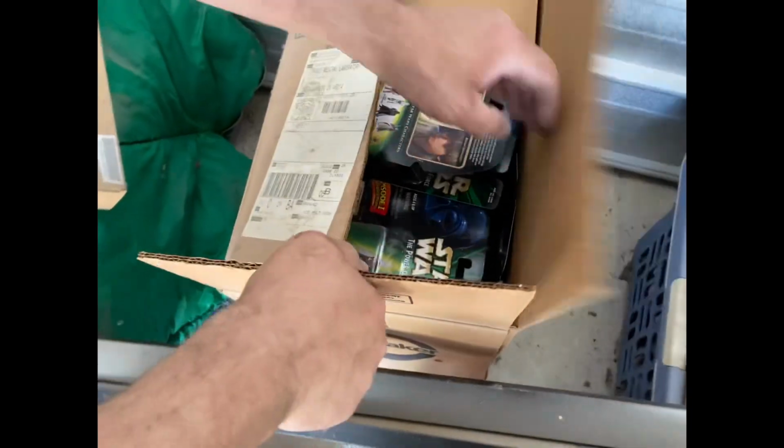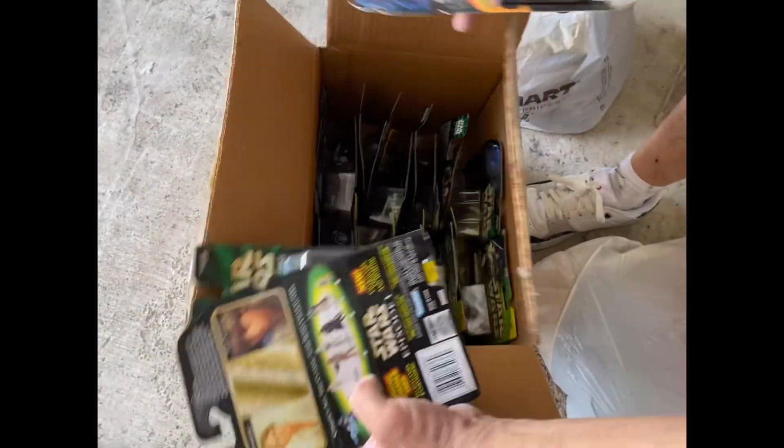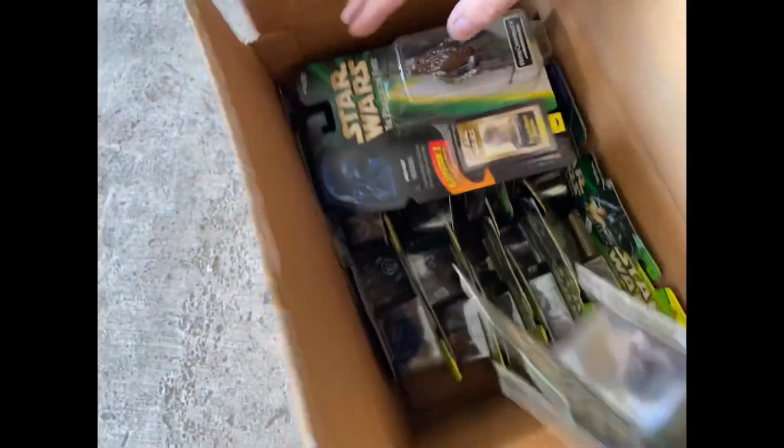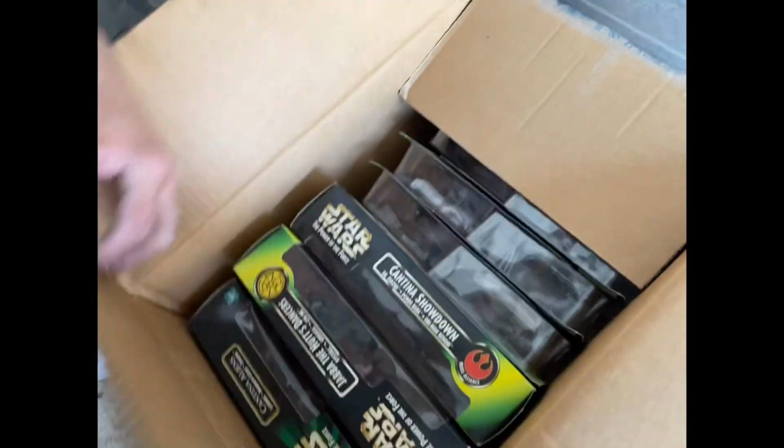Star Wars. But unfortunately, this is just all Power of the Force. These guys run about $5 or $10 a piece. There'll be a few of them in there that are worth more, but yep, those pretty much look like all Power of the Forces. It looks like it, and it is all Star Wars.